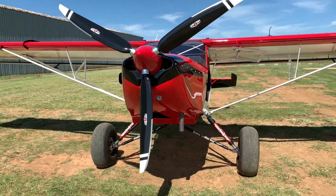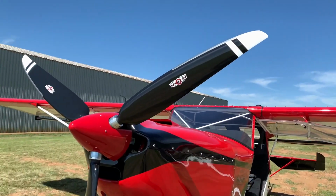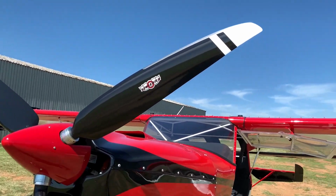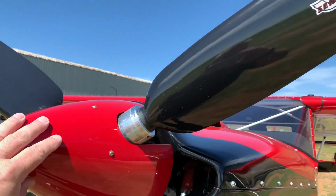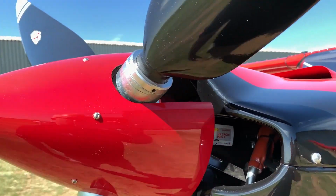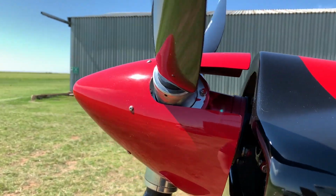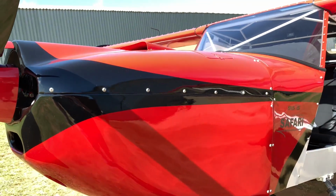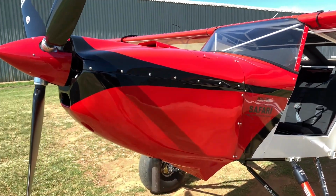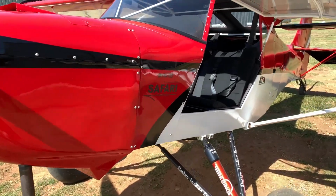The propeller we used here was the FP propeller with Sensenich blades. They're 75 inch, but in total the propeller ends up being 76 due to the extensions that FP has to install. It's a hydraulic constant speed propeller, and it works excellent. We've done 26 or 27 hours of testing now, and it's flawless operation.